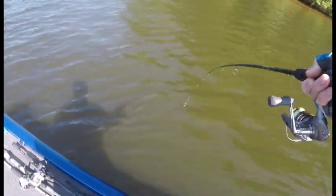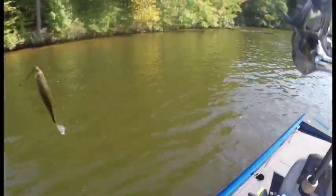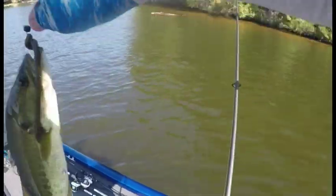Let's see here. Well, he's holding deep now. He's about the same size. But you know what? Like I said earlier, you take what you catch. Come on in here, big boy. He's a little fatter. Yeah, a little fatter.